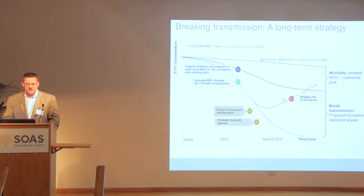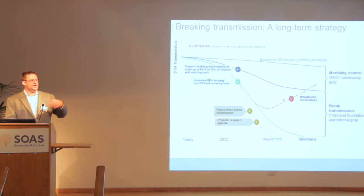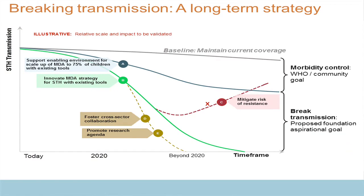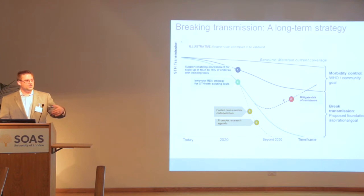transmission. If we can actually look at mass dose administration and scale that up moving into the adult population as well as improving the access into the child population, we start to see that come downwards, but we still don't break transmission. So what we're doing at the foundation, we're looking at innovative MDA strategies, but also how do we deal with that vector control using sanitation? So we know there's more to it. The ag group's involved, nutrition's involved. It's a very healthy group.